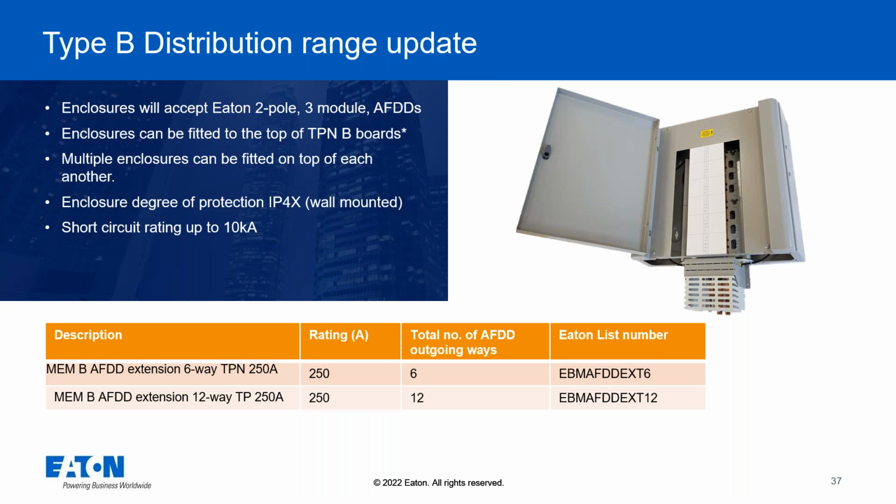To summarize that, these Type B extension boards provide 6 and 12-way options. They're using our AFDD 2-pole and 3-mod devices. They are stackable one on top of the other if you wanted to, on top of the EMB boards from Eaton's Memshield 3 final distribution range.